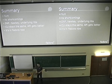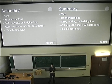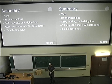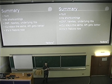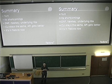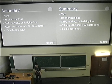Right, so that was pretty much it. What I would like you to remember from my talk is that DNF is a fork of YUM, the main package manager, which doesn't have any visible big problems at the moment, but there are underlying inherent problems that we should be looking into how to fix. That DNF is hopefully an answer for these shortcomings.